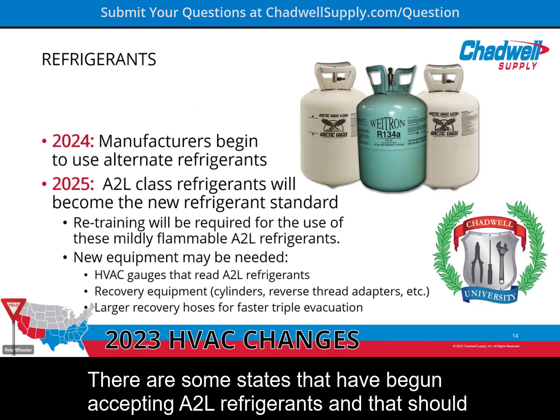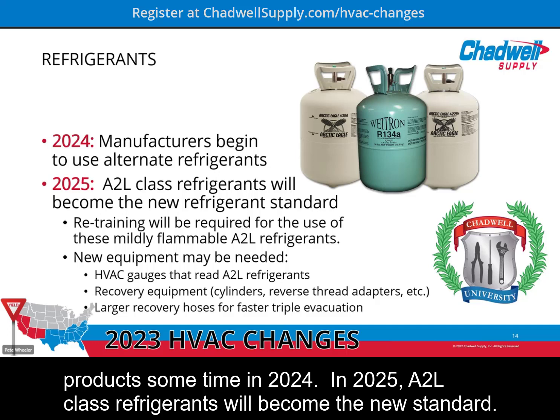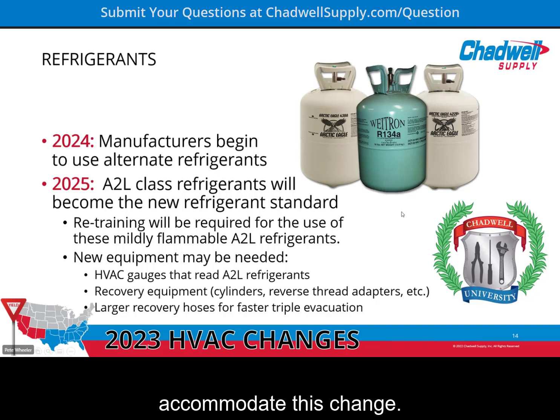There are some states that have begun accepting A2L refrigerants, and that should continue to expand. The plan for this transition will begin releasing the first of our R32 products sometime in 2024. In 2025, A2L class refrigerants will become the new standard, so be mindful of new training requirements as A2L refrigerants are technically considered mildly flammable, and consider new tools such as gauges or recovery equipment to accommodate this change.